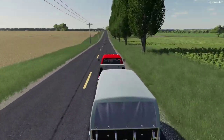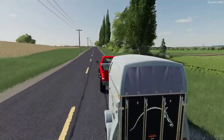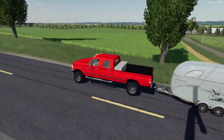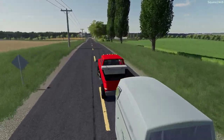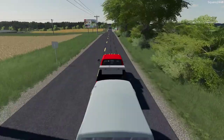45 mile per hour speeds, that's a bit fast here, especially towing. We probably won't be doing that, but so far the 7.3 really is doing a great job towing this trailer. It's a pretty heavy trailer as well, but I really do like this quite a lot. We'll be making this left-hand turn coming up.